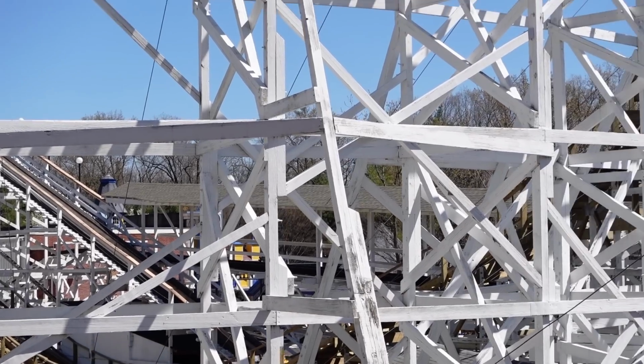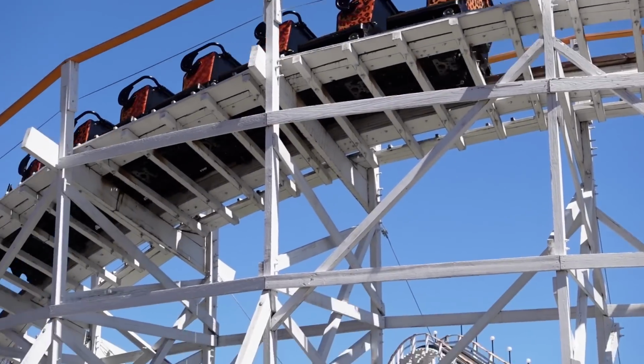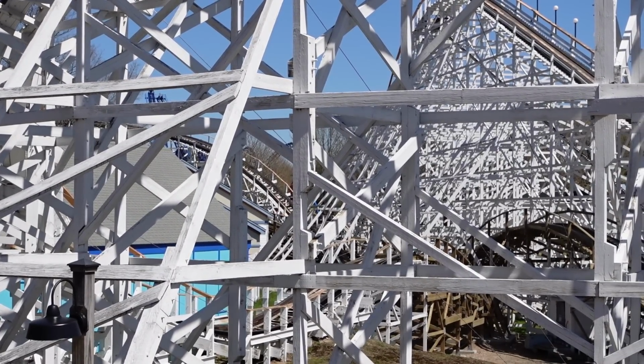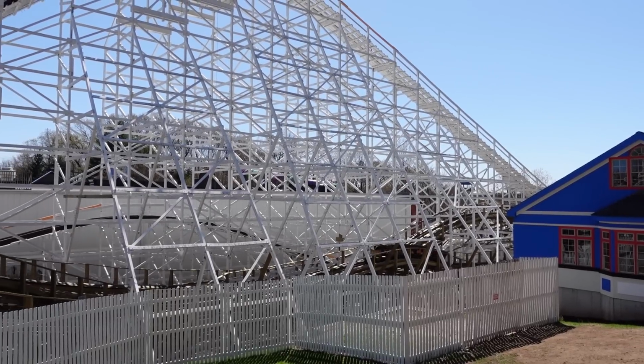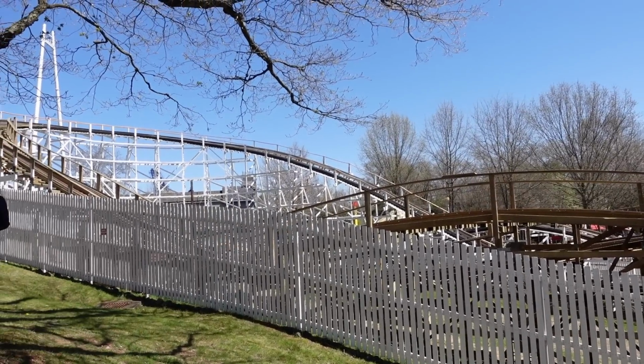Gravity Group worked their magic and finally fixed this ride. They not only added their pre-cut track for a smoother ride experience, but they also reprofiled some sections. Wildcat is now running faster and better than ever. I will explain why in this review.